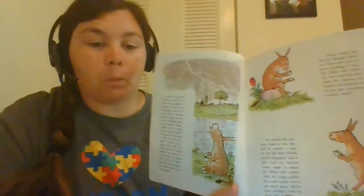To make a test, he put the pebble on the ground and said, I wish it would rain again. Nothing happened. But when he said the same thing, holding the pebble in his hoof, the sky turned black, there was lightning and a clap of thunder, and the rain came shooting down.